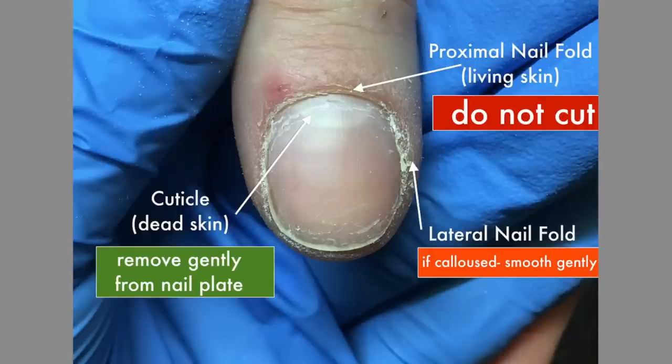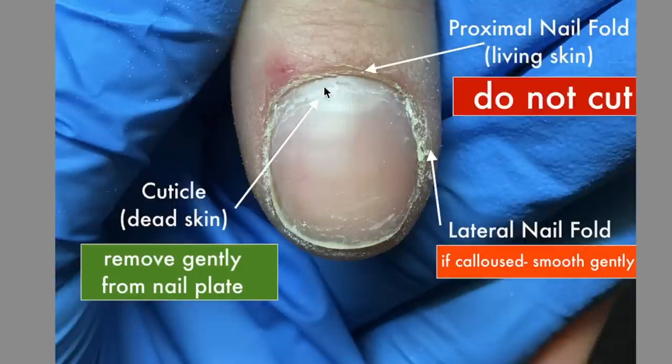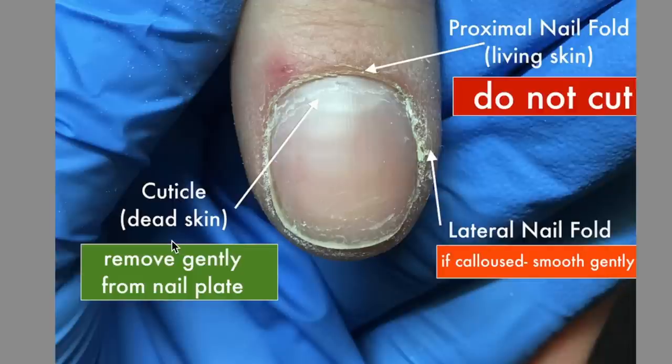I'll show you a couple of pictures, and it's going to be very clear. This was an original picture of mine that I took quite a few years ago, and I got a lot of interest. So here you go. The cuticle, believe it or not, is this white little flaky skin that's stuck on the nail. What people think is cuticle is actually not cuticle, but living skin called the proximal nail fold. And the sides of the nail here that are dry sometimes, or calloused, are called lateral nail folds, and it's also living skin. So the cuticle, the dead skin, you can remove off the nail plate. The proximal nail fold, you have to take care of it, do not cut it. And the lateral nail folds, you can sometimes buff a little bit if they are calloused.